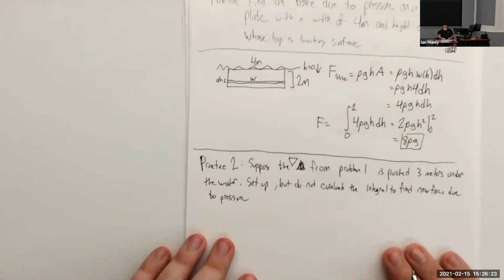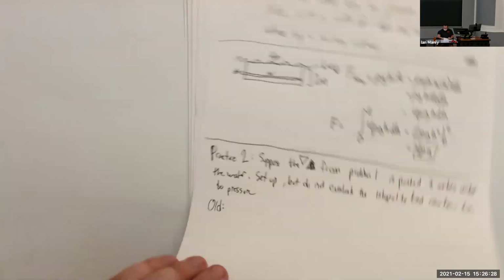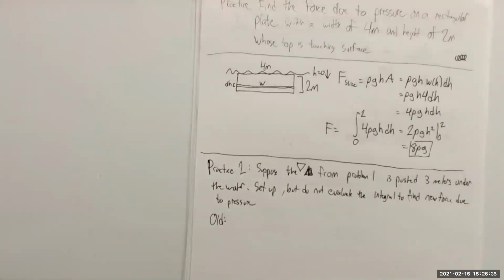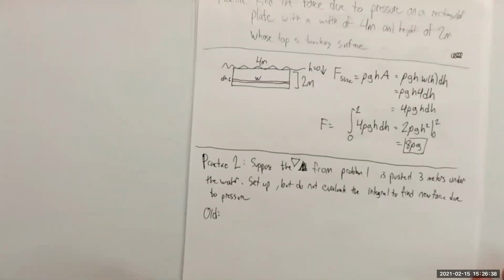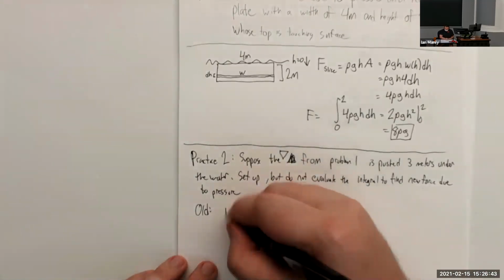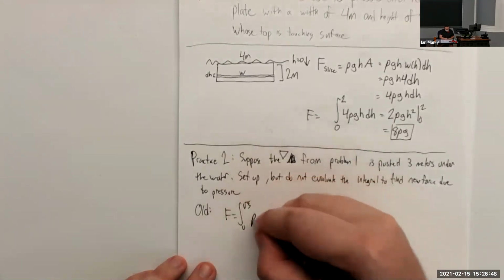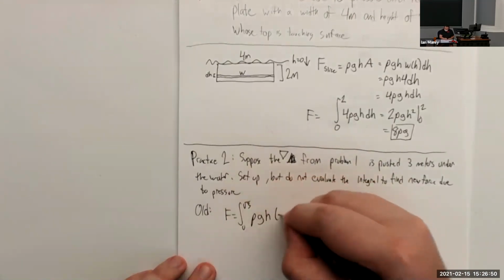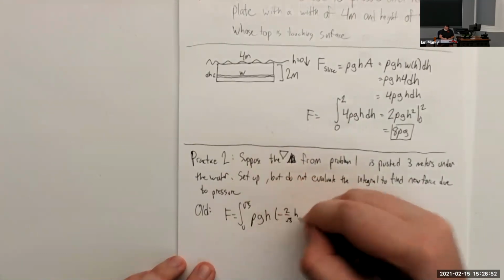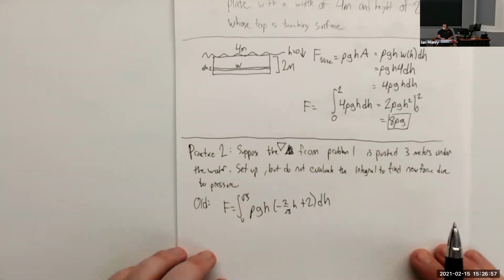So just for reference, let me write down what the old one is. So the integral that we found earlier. Does someone have a question? All right. This is the integral of rho g h times negative 2 over root 3 h plus 2 dh. So this was the old integral that we have.